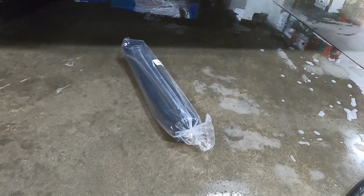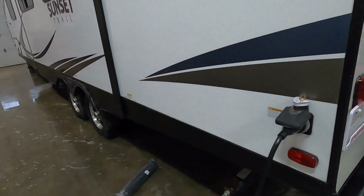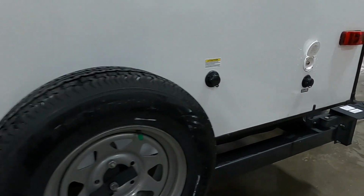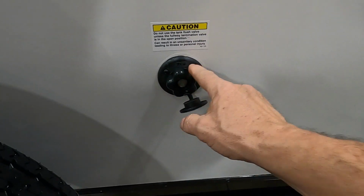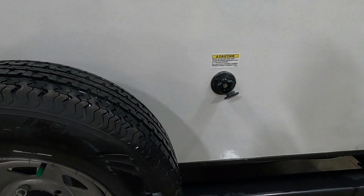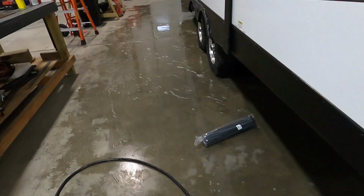Once it sounds like that's no longer draining, head inside, look at your tank. If it looks like it's empty, leave that black handle open, grab the hose at the dump station, come to this tank flush, and hook that up, again emphasizing with your black handle open. Turn on the hose and let that run for a good 5 minutes. It's going to wash all that nastiness out of your black tank. When that's done, remove your hose, make sure all that washout water you just put in there has drained, and then close your black tank and pour your gray.